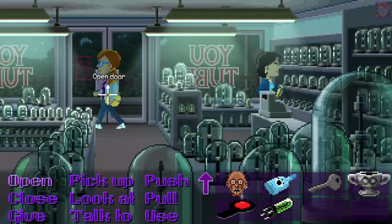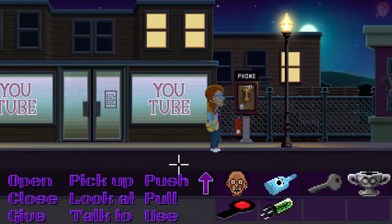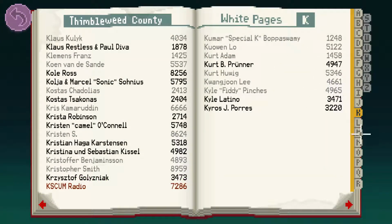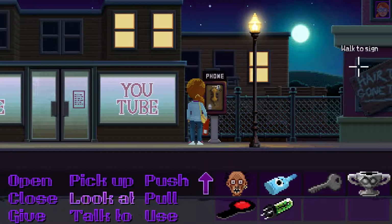So that's one thing. What else do we need? We need the key for the factory gate. And we get that from the Safely First Savings Bank. If we look at the phone book here and go to S, you can see highlighted in red here, there's Safely First Bank. The number here is 5095. So remember that number.